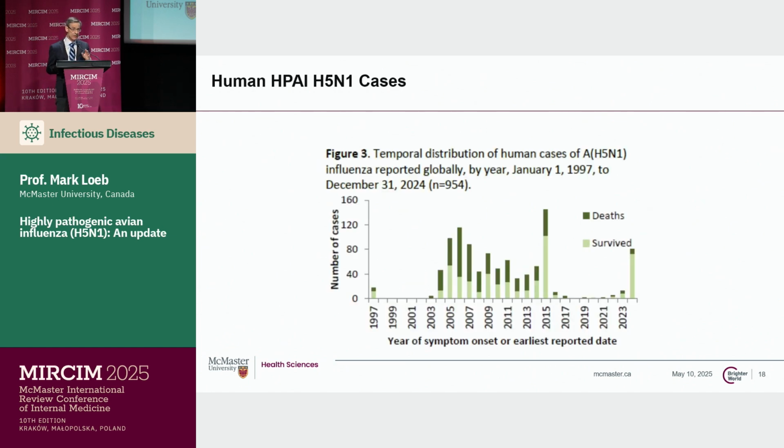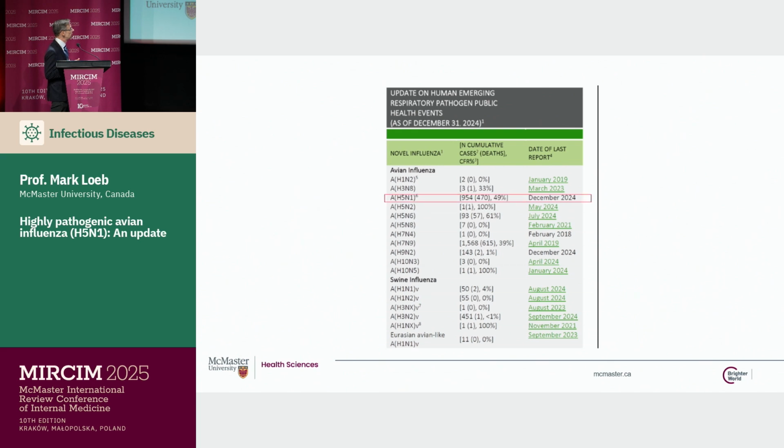This slide summarizes the cases, again, over 900 cases from January 1997 to December 2024, showing the relatively high proportion of deaths. In fact, the case fatality rate is estimated to be about 49%. And of course, you need sero-epidemiologic studies to get a more precise figure. But even if it's lower than 49%, it's still a very severe infection that could cause a lot of complications, a lot of morbidity.